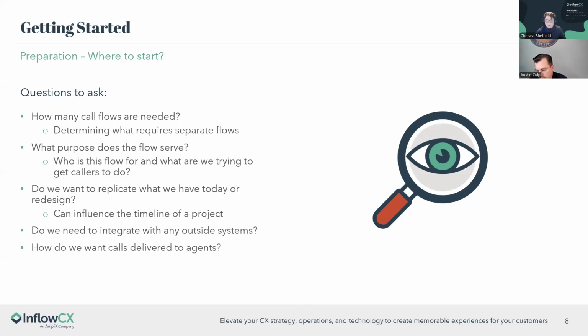Once we have a general number of flows determined, it's helpful to know what is the primary objective of each flow. Does this help the caller do one thing or another? This is going to define our business requirements for a flow. So what purpose does our flow serve? What type of caller is reaching this flow?